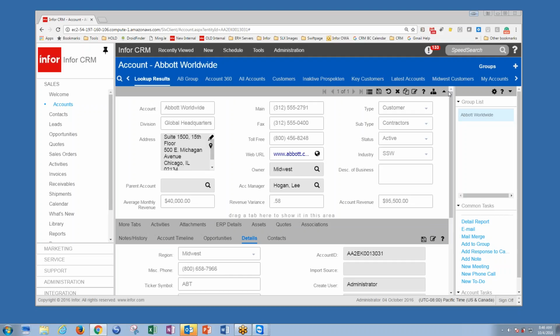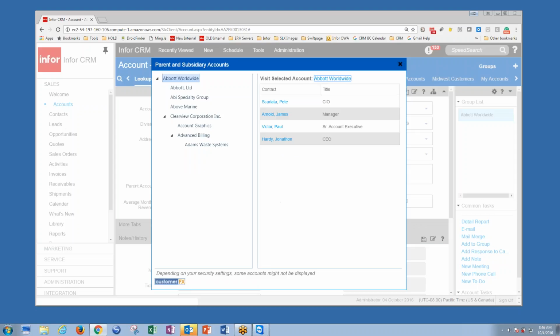Well, so the question is, can I take an account and relate it to another one? And the answer is you can. There's multiple ways to make that happen. We have ways to visualize it. Again, you can use pretty much any field that you want. So I can see that Abbott Worldwide is related to Abbott, which is related to Abby. So all of these guys are related in a big long chain of relationship.